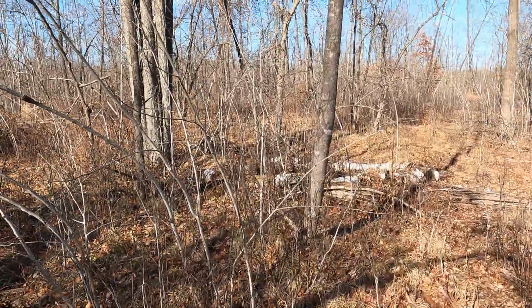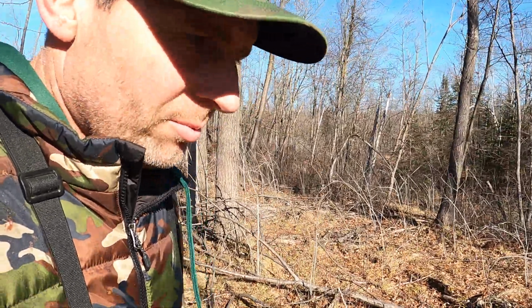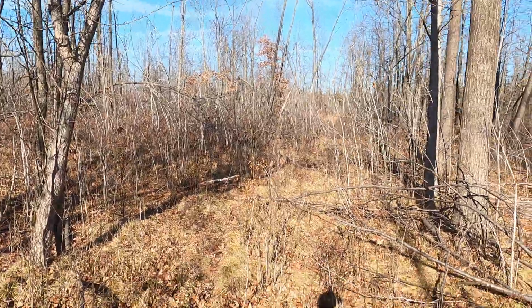Go check out the neighbor's there and see if I can come across something. I literally just pointed where I found that other shed, and I just kind of walked around a little circle right here and got back to the main trail about 20 yards from where I found that shed. And there's another one right here that I had walked by probably 4 times now.